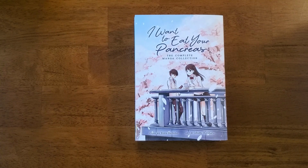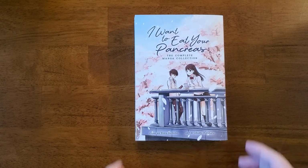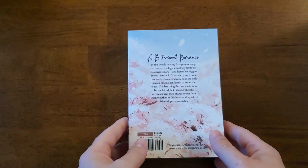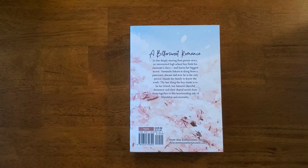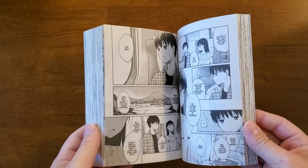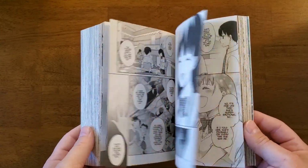And I actually almost canceled it a bunch of times because every time I go into a Barnes & Noble, they have this in stock. So I wasn't sure why it was taking Right Stuff so long to get it. But I finally received it. I've heard nothing but great things about this series. I've heard it's very sad. But yeah, it's a nice Seven Seas release, nice omnibus form. Some great artwork. Looking forward to checking this out.